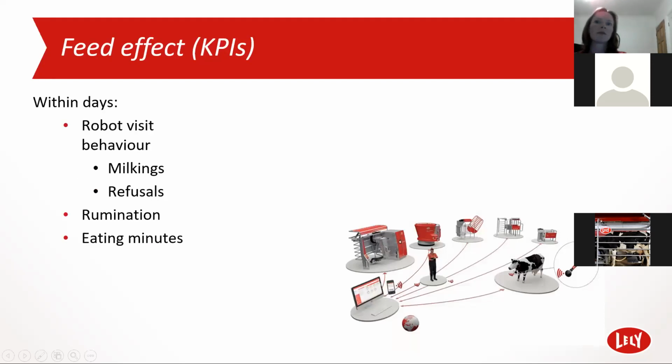So the key performance indicators, what you're looking for. Within a couple of days on the robots, you would see with a diet change, effect on robot visits, milkings and refusals. What tends to happen is if cows get less energy at the feed fence, they start looking for energy because they're sort of hungry. So they start looking for this robot more. So you tend to end up with more refusals mainly. And even if the cows were not having enough milkings, then you also get more milkings.